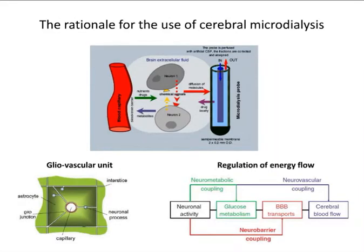And so, again, this slide for the rationale for the use of microdialysis, where with these microdialysis probes and this dialytic system, you can assess the metabolites in brain extracellular fluid so that you can assess the function of the so-called gliovascular unit and how energy flow is regulated. And we have seen this morning the interplay between glucose metabolism, neurometabolic coupling, neuronal activity, neurovascular coupling, and so it's a system with which theoretically it is possible to analyze the function of this system.